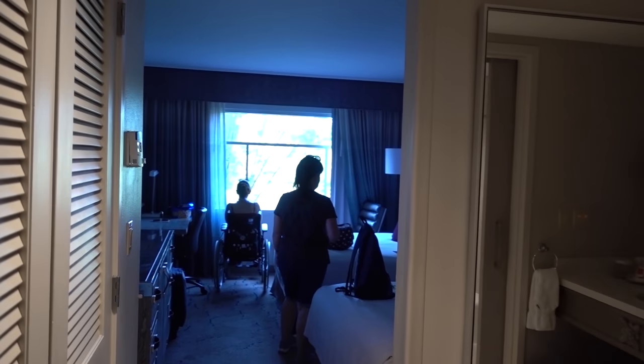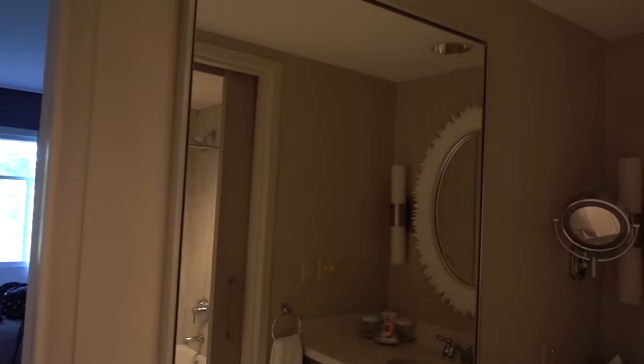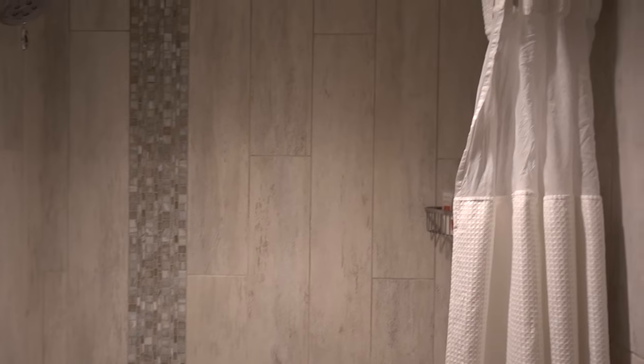So you walk into the lobby, and then on the right hand side you've got a gigantic mirror and another one, and the bathroom, lots of towels. This hotel smells very nice, by the way. Here is the bathroom with practically a bath in the floor and the toiletries. This must be the wardrobe with a safe.